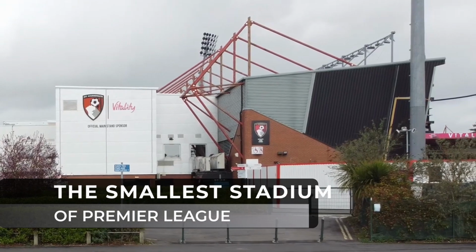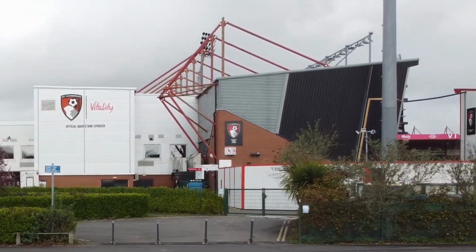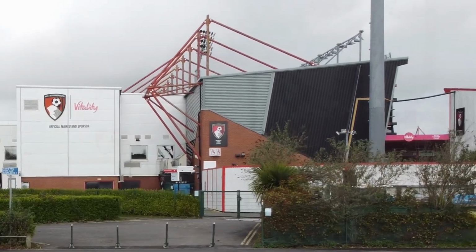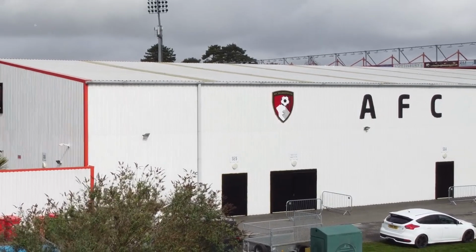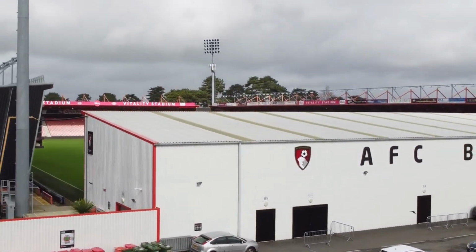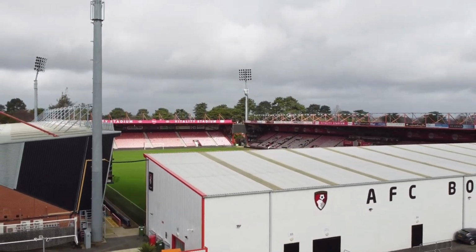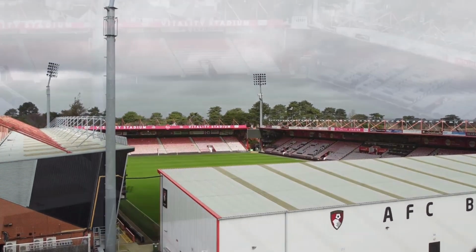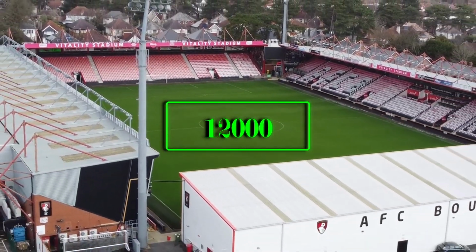From the shortest career to the smallest stadium, our next fact is, size isn't everything, especially when it comes to this Premier League stadium. Tucked away in the heart of England, we find ourselves gazing at the quaint charm of AFC Bournemouth's home ground, Dean Court. Also known as the Vitality Stadium, it's the smallest stadium ever graced by the Premier League. With a capacity of just under 12,000, it's a cozy home for the Cherries.